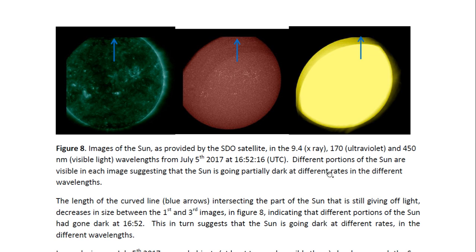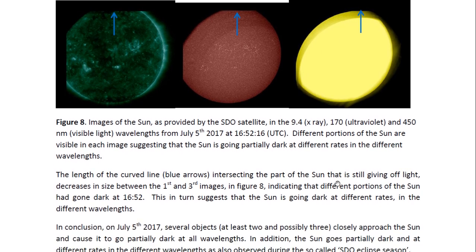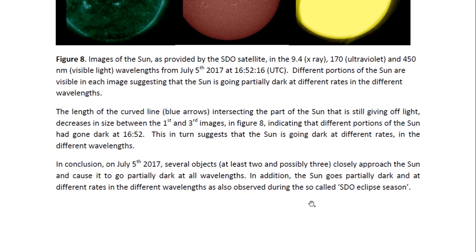So what does this show? It shows that the sun is actually going dark at different rates in the different wavelengths. And the same thing is seen during the so-called STO eclipse season. So in conclusion, on July 5th, 2017, several objects, at least 2 and possibly 3, closely approached the sun and caused it to go partially dark at all wavelengths. In addition, the sun goes partially dark and at different rates in the different wavelengths, as also observed during the so-called STO eclipse season.